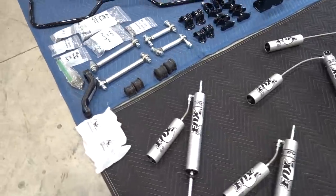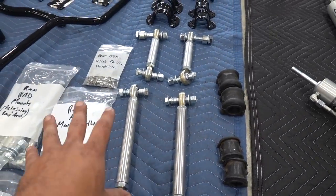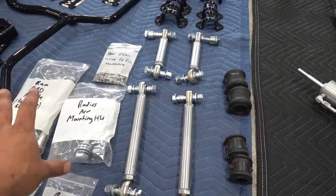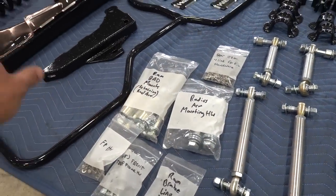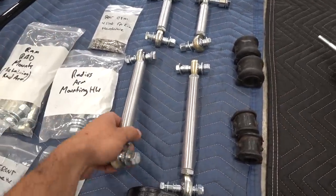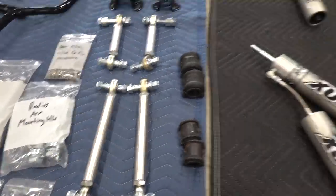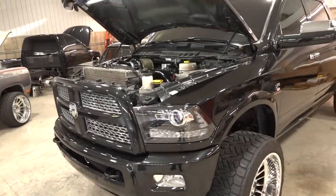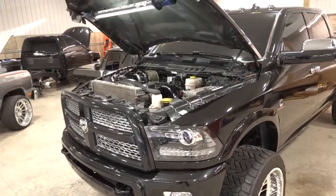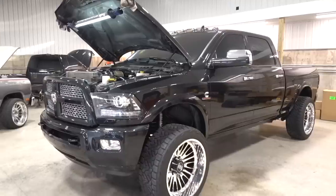So this kit pretty much comes with everything that you need. Some of the stuff we've got powder coated, like the sway bars, got our drop brackets, but we've got all of our hardware. These sway bar links should look really, really good. So I'm excited to kind of put the whole entire picture together on this truck. We're getting very, very close, and I'm very excited to see it completely done driving.